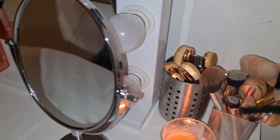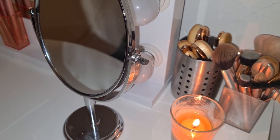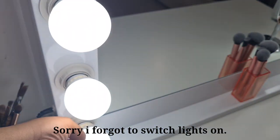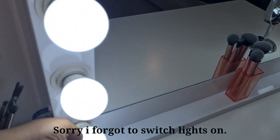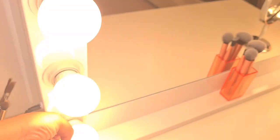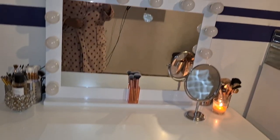And I've got more brushes here, everyday face brushes, and then I've got some oval brushes which I haven't used yet, that were gifted to me. So I just turned that on. It has three different settings: cool tones, like a bluey tone, and like a yellowy tone. So it's quite cool. And that's basically an overview of my vanity.